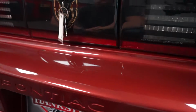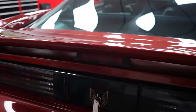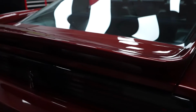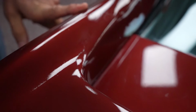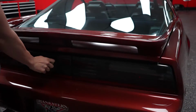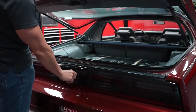Third brake light up here in the spoiler. And then the spoiler condition is nice here. Oh yeah, this is the only spot on the spoiler. I knew there was a spot on the spoiler. There's a little crack there on the spoiler. I think this is power too, and it works. It is, yes.